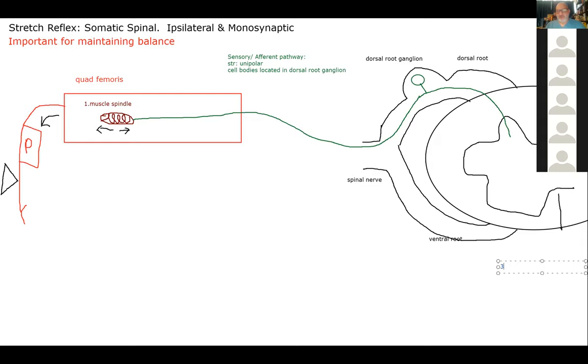Part three, integration. All right. Now remember, integration is where we process information. As we know, we process information by counting postsynaptic potentials. Right? Or essentially, processing occurs in the synapses, or at the synapses, let's say it that way. And with this particular reflex, how many synapses do we have? One. So that means that this sensory neuron has to synapse on my motor neuron.